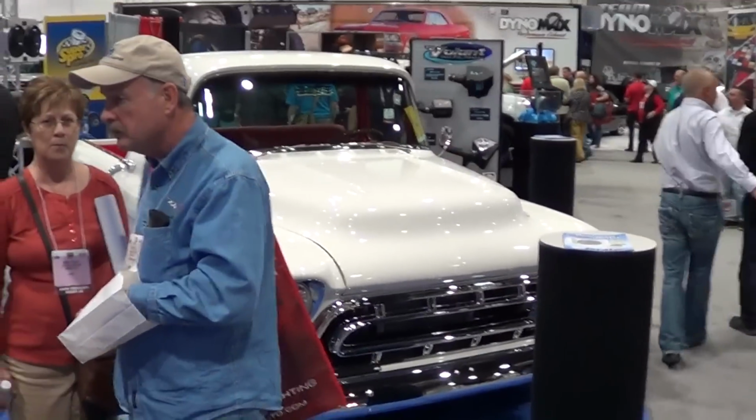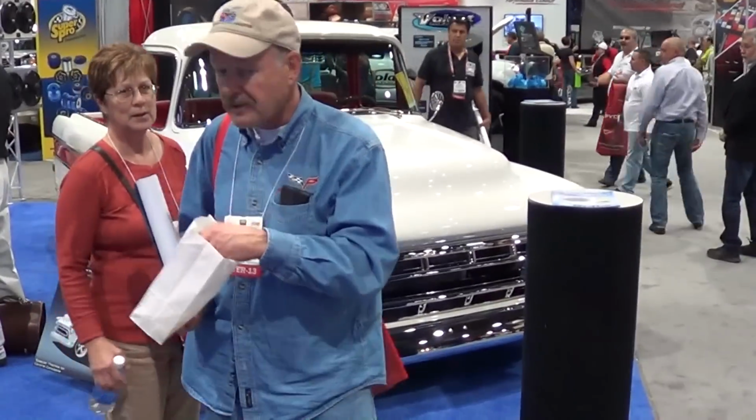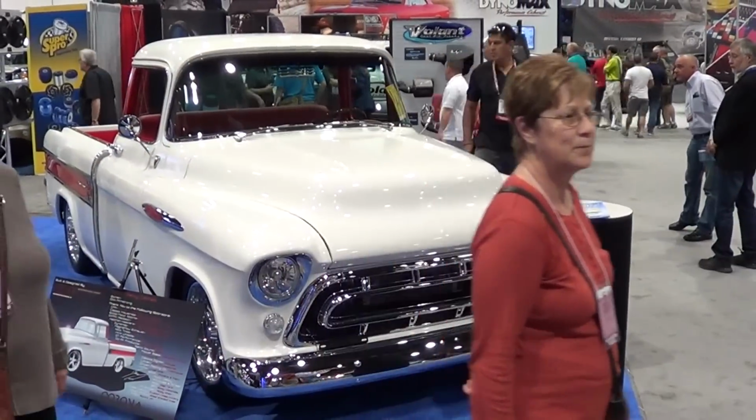Chris? Yes, sir. Beautiful job, brother. Thank you very much. Thanks for getting in touch with me and showing me this truck. Yeah, and I really appreciate you coming out and taking a look at it and enjoying the truck as well. No problem, man. It's awesome. Thank you. Folks, there you go. '57 Cameo, SEMA 2013. Hope you all have enjoyed it. See ya.